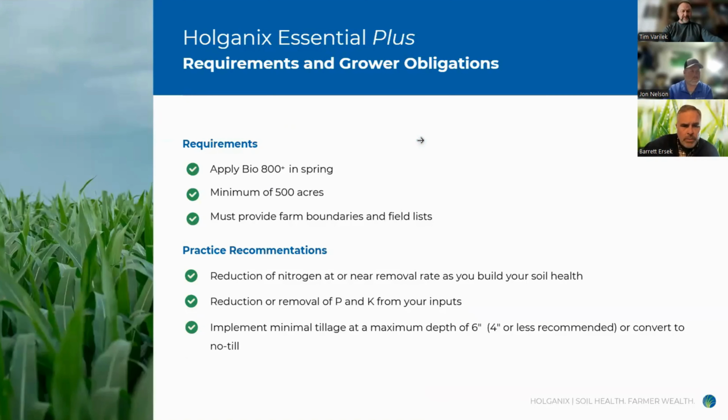So what's required to be in the Essentials Plus from the grower side is we want you to apply it, starting in the spring, with the Bio 800. We do it at planting or as close to planting as practical. You can do it in furrow, over the top, or as a side dress. We want it within 2 weeks of planting on either side, as close to planting as possible.